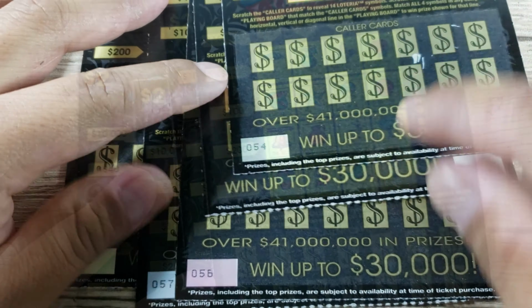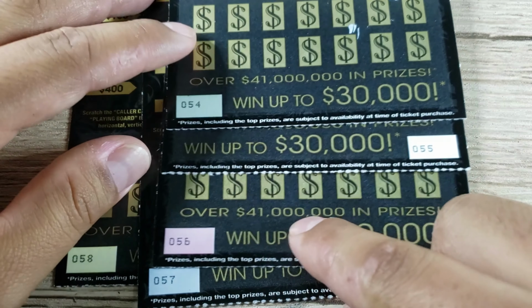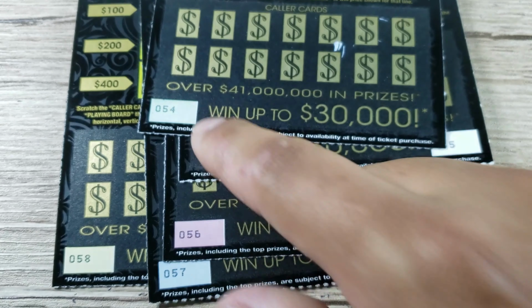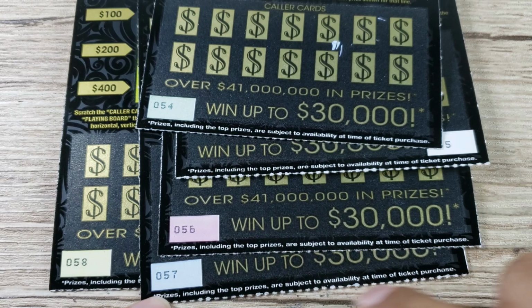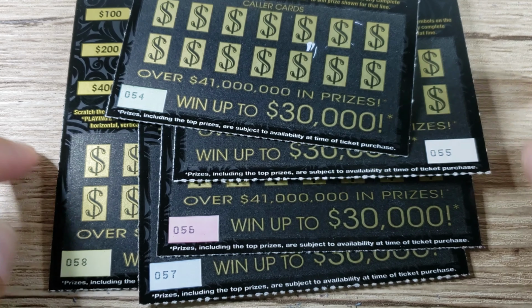Alright, so this is interesting. I like how they make the ticket numbers bounce around. They start off on the left, one jumps to the right. They're even different colors. This one's kind of like a blue, yellow, pinkish, purple, and white. So they actually put a lot of security in these tickets.